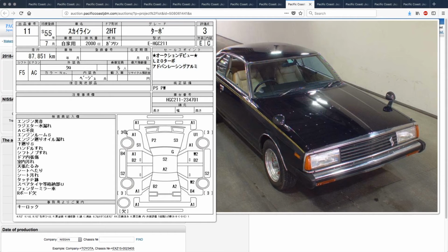Old car with AC. Inside the engine room has rust. Engine oil leak, underside surface rust, steering wheel wear, shift knob wear, door card scratched, interior dirty, headliner is saggy, seat dirty, touch-up paint on the car, spare tire, oh man, something I can't read, spare tire something, fender mirrors on this car.